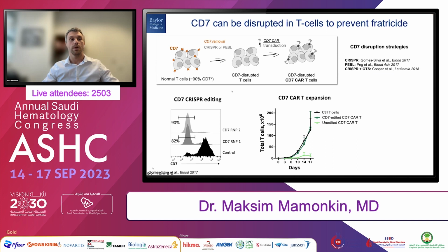So my group has shown several years ago that we can very effectively disrupt CD7 using CRISPR editing before expressing a CD7 CAR on those, and that results in the expansion of fratricide-resistant CD7-edited CAR T cells with very high activity in preclinical models. Other reports were published around the same time using protein expression blocker by Daria Campana's group, as well as combining CRISPR edits with TCR ablation to create an off-the-shelf T cell product by John DiPersio's group.